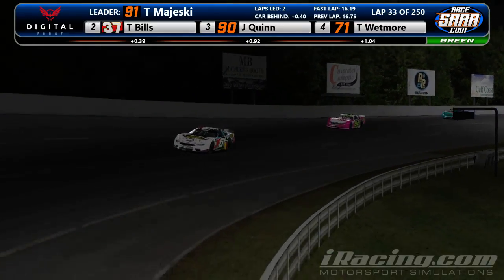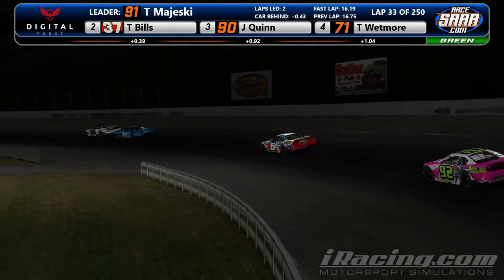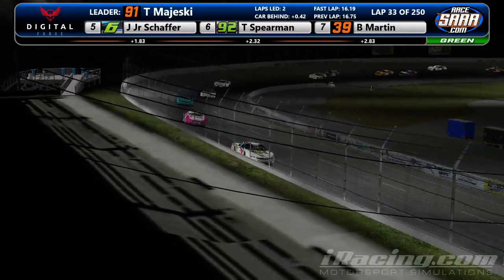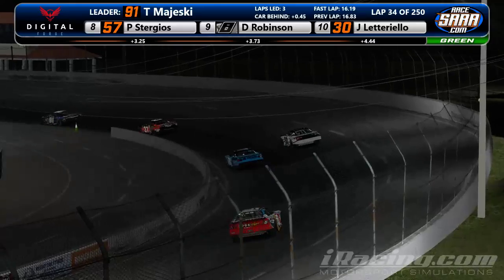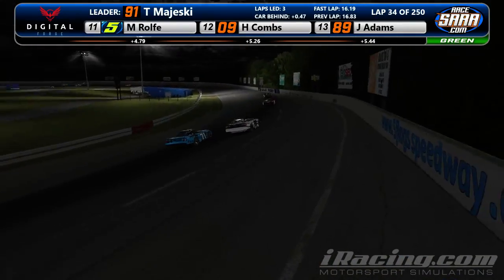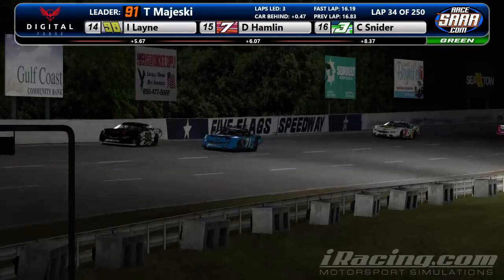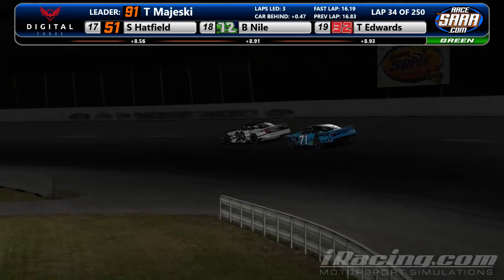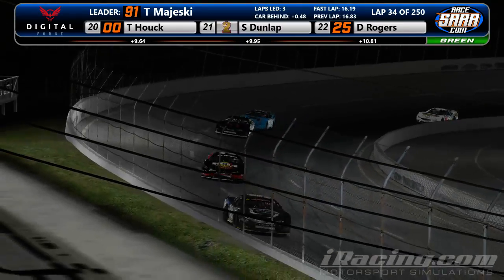Into the backstretch, Joe Schaefer Jr. into the top 5. Can see Ty Spearman now approaching, and how about Wetmore? He's looking to the inside of Quinn. Side-by-side action in turn number 2. Wetmore can't get around Quinn. And amazingly, they both are going to work up the track in turns 3 and 4.